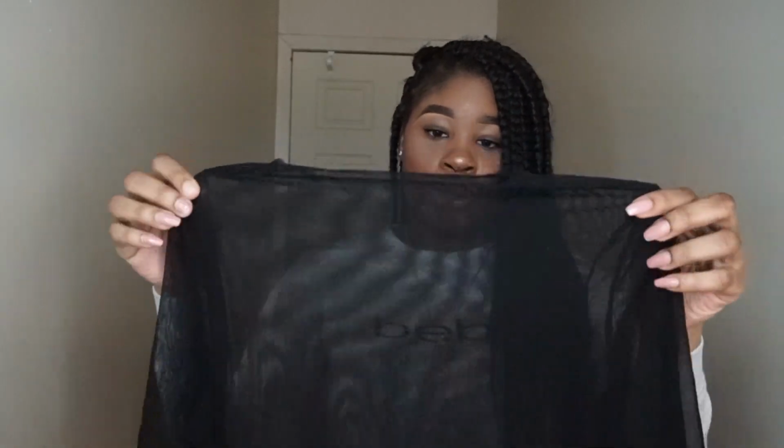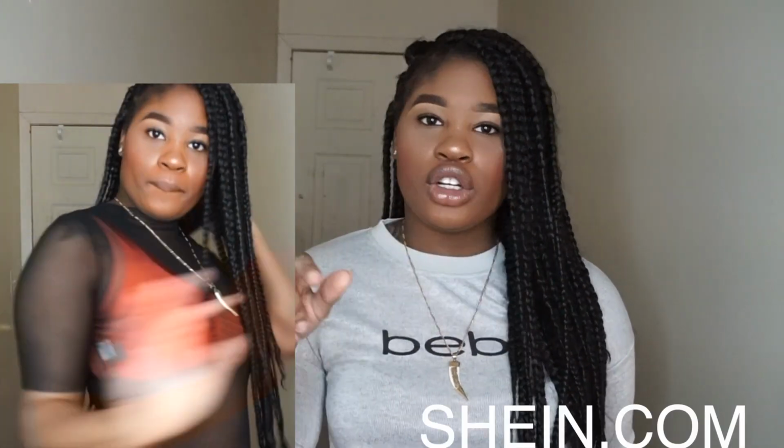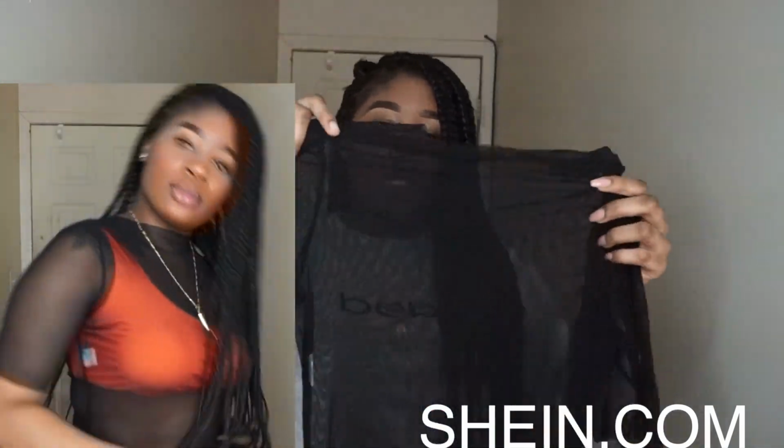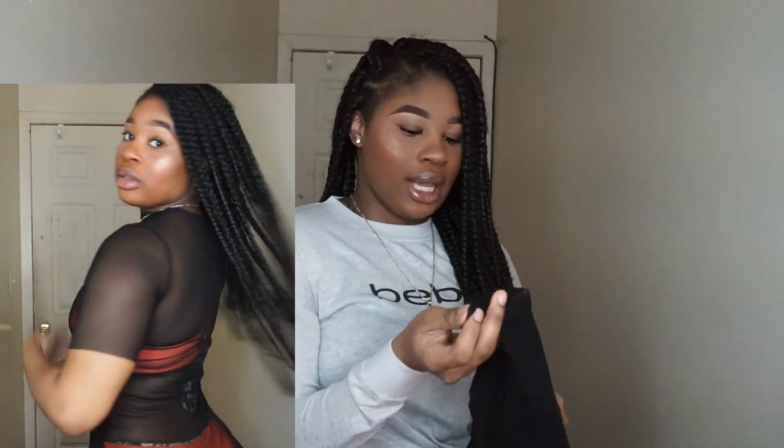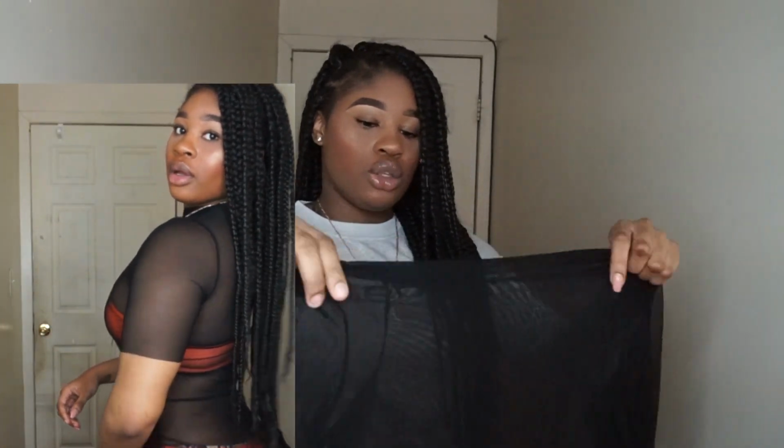The next thing I have here, I ordered this last summer, so I honestly don't remember, but I feel like it's from a website called Sheen. I'll leave it on the screen if you guys are interested. But this is a large as well. And this is just a really cute cover up that I got last summer. I never got to wear it because I didn't really get to go anywhere last summer. But this is really cute. It's nice and tight. It'll show everything, all your curves. I actually wanted this in white. Didn't have a large, so I ended up getting black.